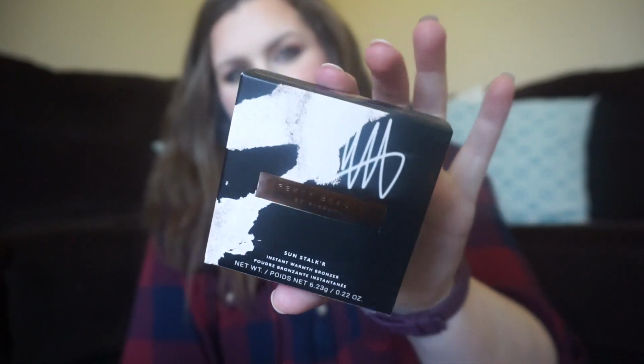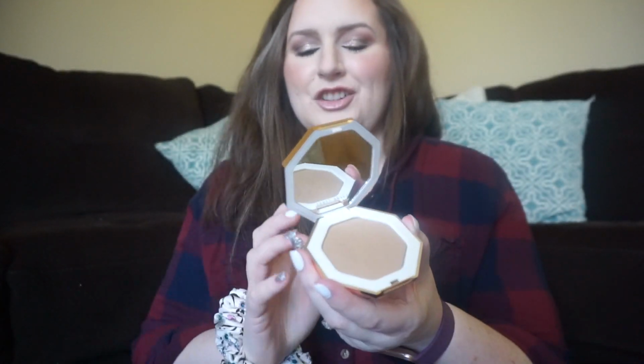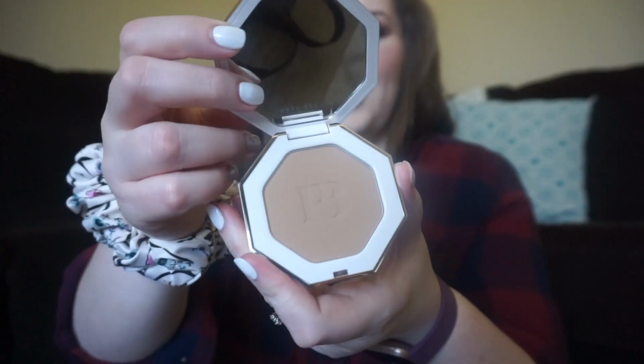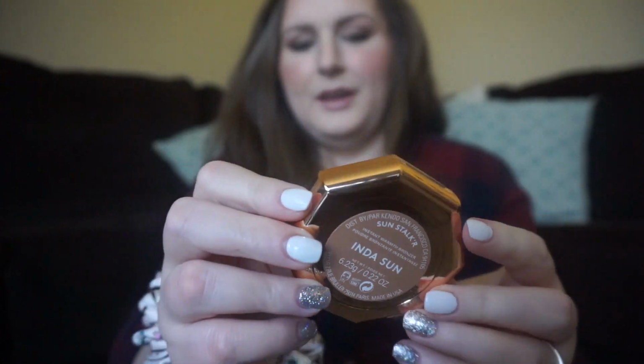So that's the outer packaging there. Fenty Beauty has such beautiful packaging. I love her style. Here's the bronzer. The packaging, I just can't. Okay, here's the bronzer here. It's very lightweight packaging. I really like how light it is. It's not thick, bulky, and heavy. She does have some bulky packaging, but this is not one of them. So here's the color here. It's great for fair skin. That's the shade name there.